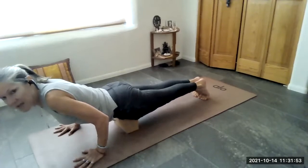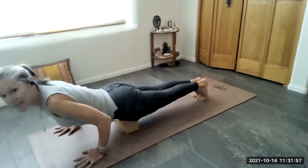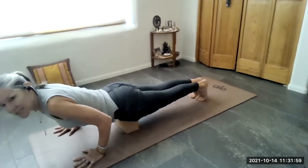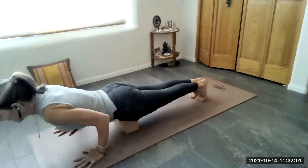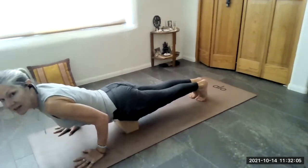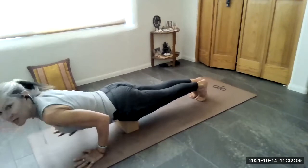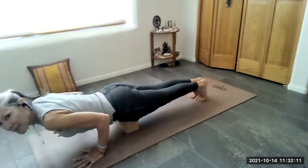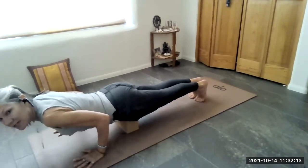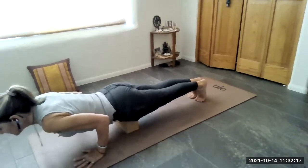But watch how that block catches right at the base of my pelvis, right where the bones are. So it's in a perfect spot. And this is a great way, because you're held by the block, to bring your shoulders in line with your elbows, but no lower than your elbows. So this is a really great way to work your core.